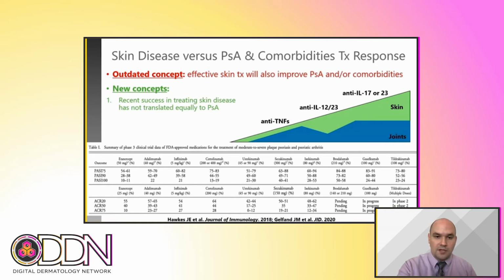the table here, is that with the newer generation medications, we've seen very rapid improvements in the skin, several-fold increases over what we had with the anti-TNF agents. But however, in the joints, we really haven't seen dramatic improvements compared to what we had with first-line agents like the TNF inhibitors. So still a lot to be learned in terms of what's driving psoriatic arthritis. So just because something works in the skin doesn't mean it will work for the rheumatologic manifestations.